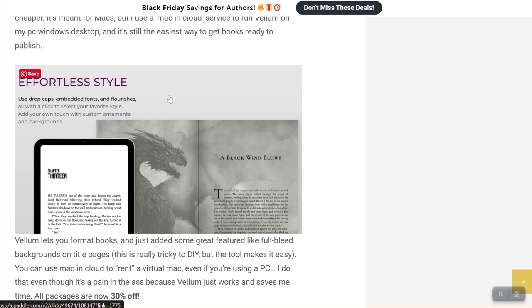And the two are really Atticus and Vellum. Atticus is a newer one by Dave of Kindlepreneur, which is pretty good and it works on PC. Vellum is a Mac-based software, so it's sort of a pain if you have a PC desktop or Windows, but you can use something called MacinCloud. So I basically rent an online Macintosh server. I'm on a PC, a Windows laptop, because I like those better, but I still use Vellum because it works so well and it looks so good. It's just much easier to do than any other option. And I have to log into a Mac on PC program.